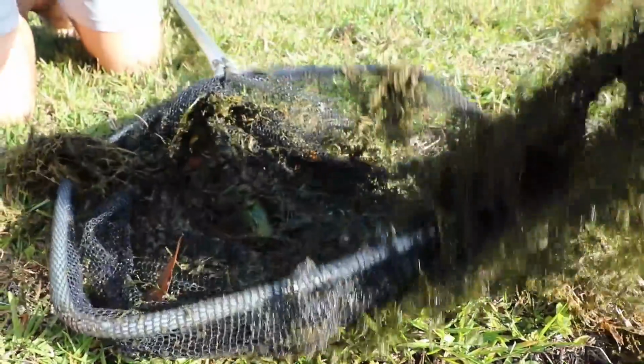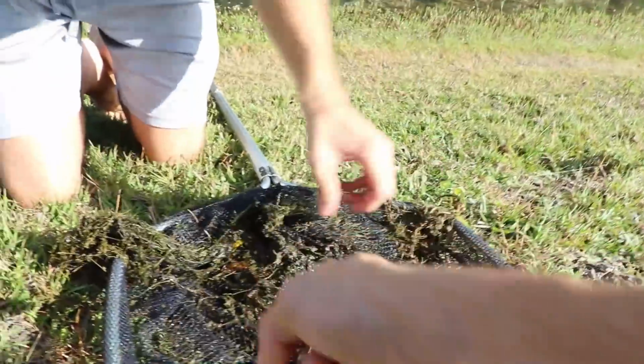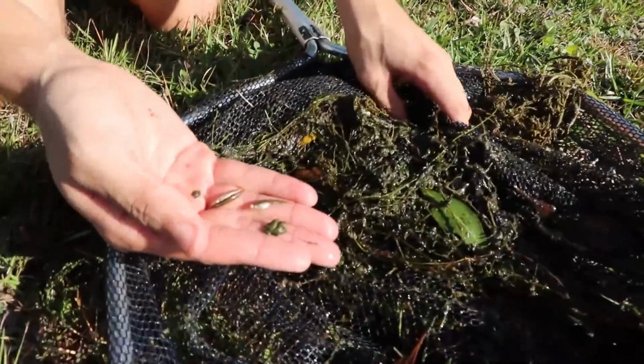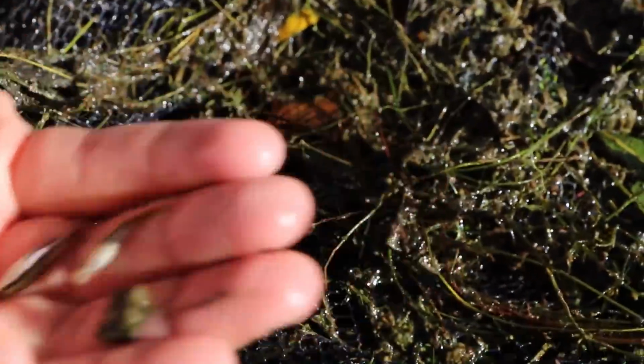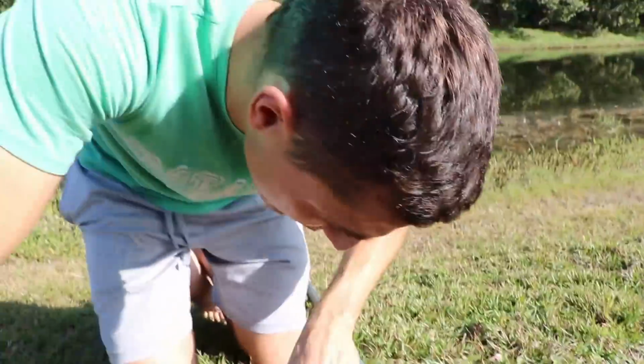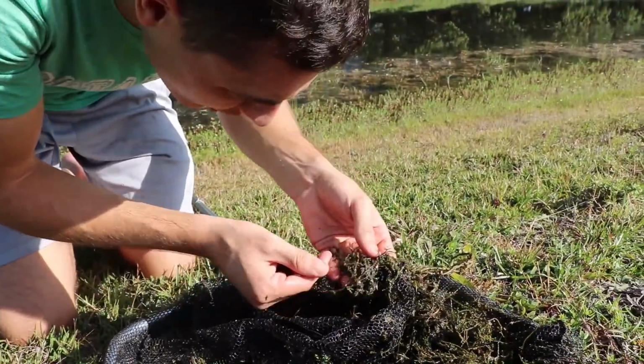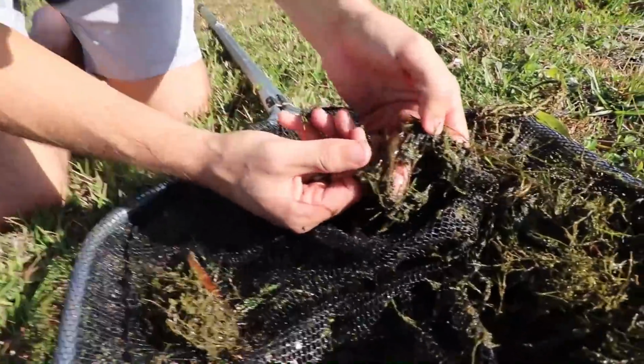Let me see. Anything else? There's something there. I don't know what that is. Oh, what is that? No, that's a baby bluegill. Look at him. Is it really? Bro, remember all the crazy stuff we've caught in here? We caught that bullfrog. Bullfrog, yeah. Oh, baby trout. Oh, shrimp. Big shrimp. Oh, really, yeah, big shrimp.